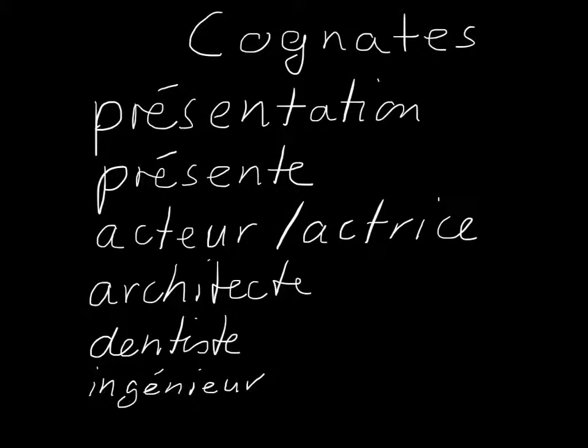increase your reading comprehension very quickly, increase your vocabulary very quickly, and overall I think will make your life a whole lot easier. So let's take a look at the words that you have here on the screen. The first word, présentation. Présentation. And it looks very much like the English version, presentation, and it also means the same thing.